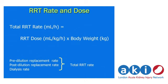Just to say, this links in with the dose lecture of Christopher's. When we talk about renal replacement rate and renal replacement dose, with this variety of modalities that you can put the machine in, they're basically considered equivalent, and they're just all added together. So if you were in this HDF mode with post-dilution dialysis, we just add those two rates together as the total RRT rate, and then the dose is weight corrected. Or if you're in pre and post CVVH, with the top two.